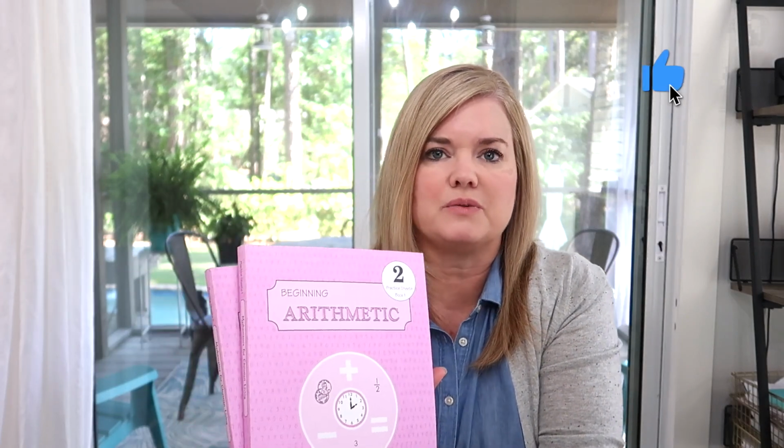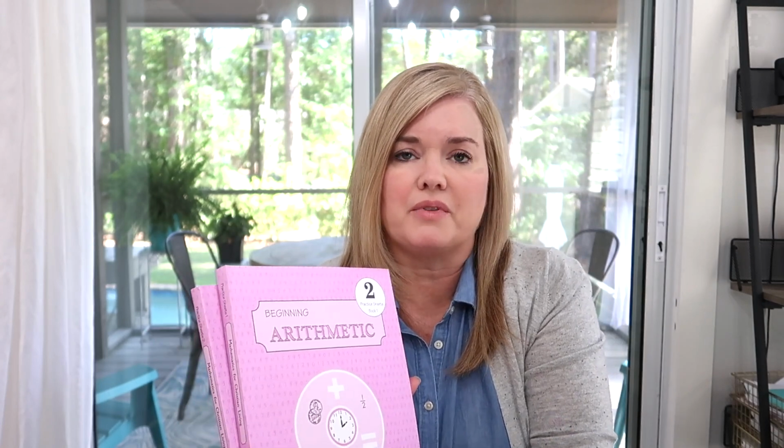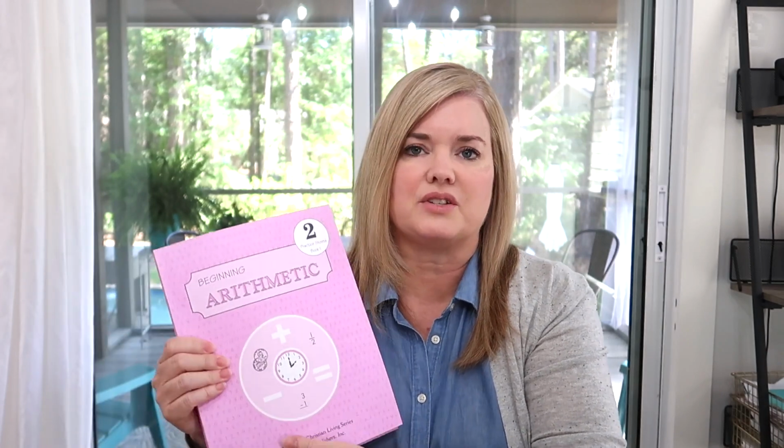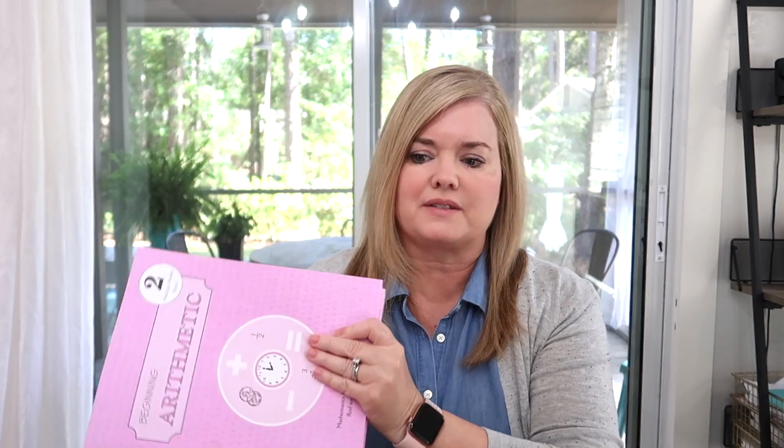I have not had to use much of this with Sophie. Even with her special needs, we really have not needed this because I feel like the curriculum is so thorough that she's really just picking it up. So I definitely want to have these just in case, but I don't think we'll be using much of this.